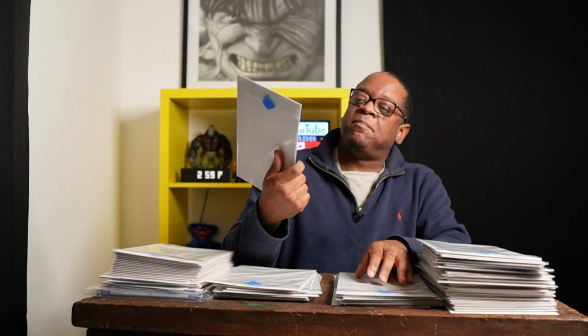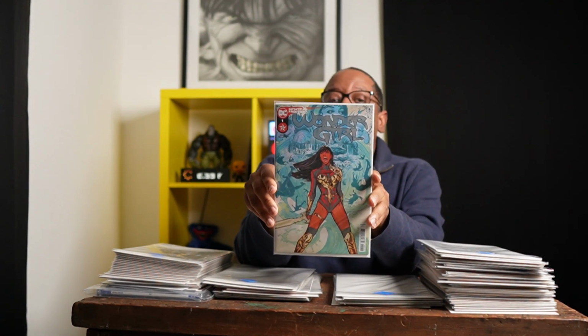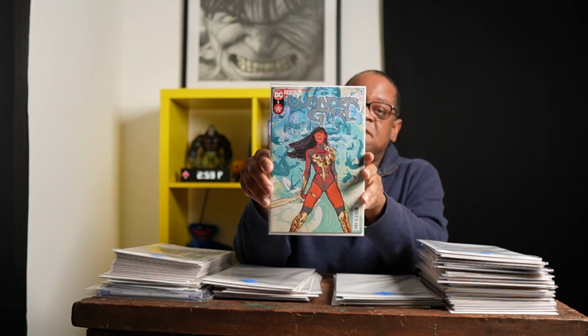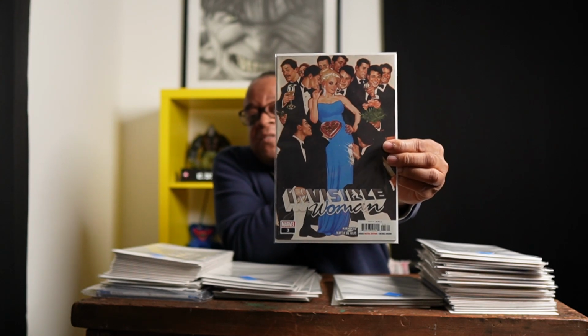Then we have here Poe Dameron number 1. This is the first appearance of BB-8, the little round droid you remember seeing in some of the movies. We have here Wonder Girl number 1. This is Yara Flores' first solo series. I bought this one, Invisible Woman number 3. And I don't see the AH, but I can swear this is an Adam Hughes cover.